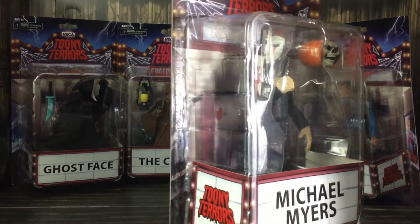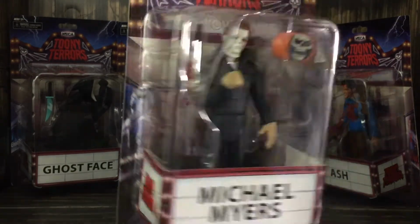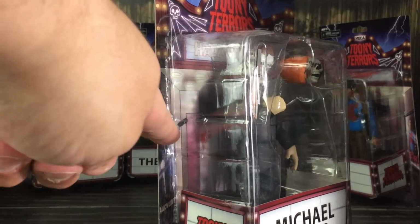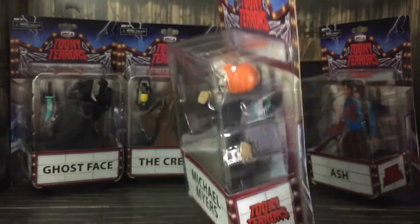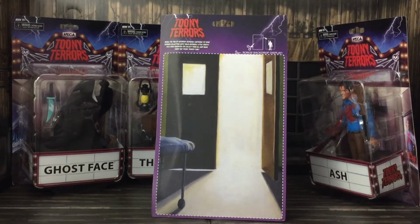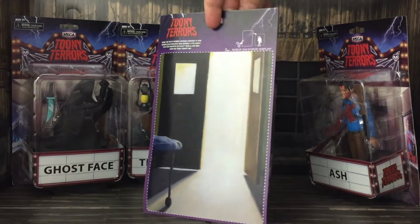Michael Myers. There's a look at the side there. This is what I'm looking at right here. There's a knife through the poster. Hopefully you'll be able to see that on the camera there. The back is a look at the mental hospital, and you could tell by the doors as well as the bed there.